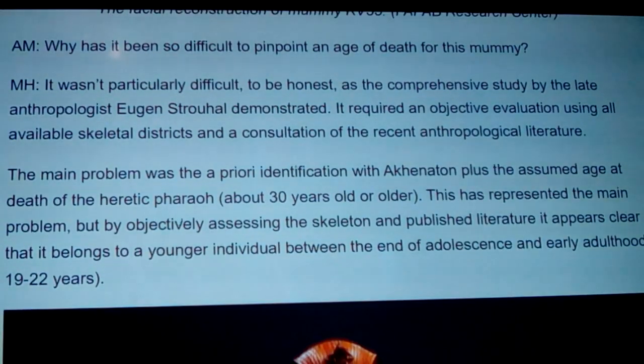So why is it so difficult to pinpoint an age of the death of this mummy? Oh my God, it's fixing to go into part 2. Well, it wasn't particularly difficult, to be honest, as the comprehensive study by the late anthropologist Eugene Strouhal demonstrated. It required an objective evaluation using all available skeletal districts and a consultation of the recent anthropological literature.